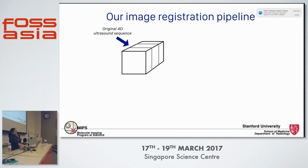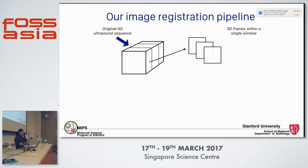So ultimately, we developed this whole pipeline at our lab. First, you have the original 4D ultrasound sequence. After that, you segment it into 3D frames within a single window using MeVisLab as you saw previously. So you slice the 4D ultrasound sequence into multiple windows, and inside each window you have a lot of different 3D frames. We take those 3D frames and run them through the machine learning algorithm to isolate the tumor. After which we put them through a fine registration and image processing to increase the contrast for the tumor and to identify it even more correctly.